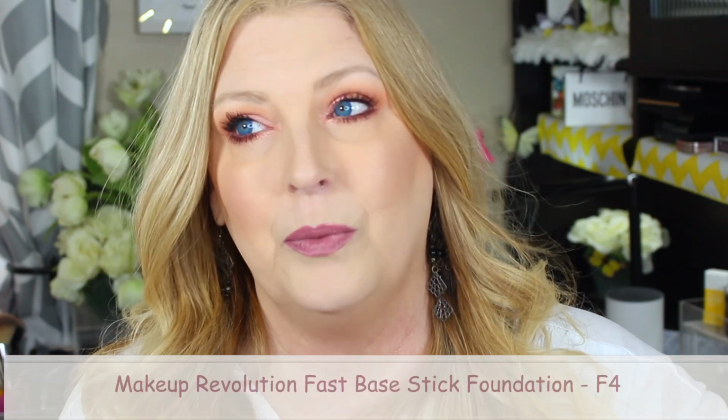Okay, when I talked about another stick foundation, this is another Makeup Revolution, and it is the Fast Base. Oh, I forgot to tell you my colors. Back up, time out. The L'Oreal, I am in 403 Buff. The Makeup Revolution, I am in F4, which, by the way, if you look at their numbering, their concealers are C for concealer, F for foundation. So I knew my color because I also had the stick foundation in F4 as well. So my concealer is C4.